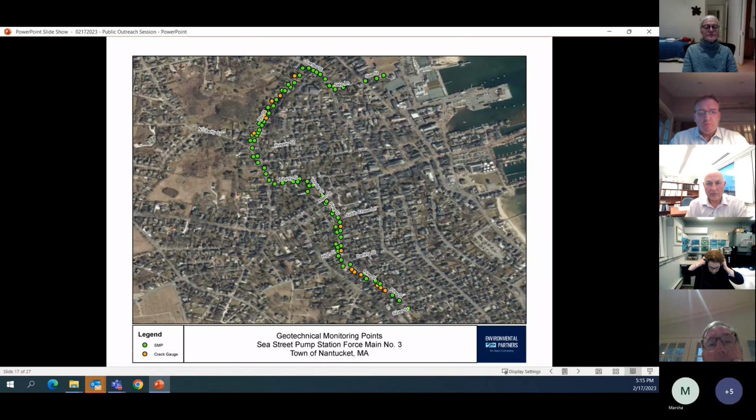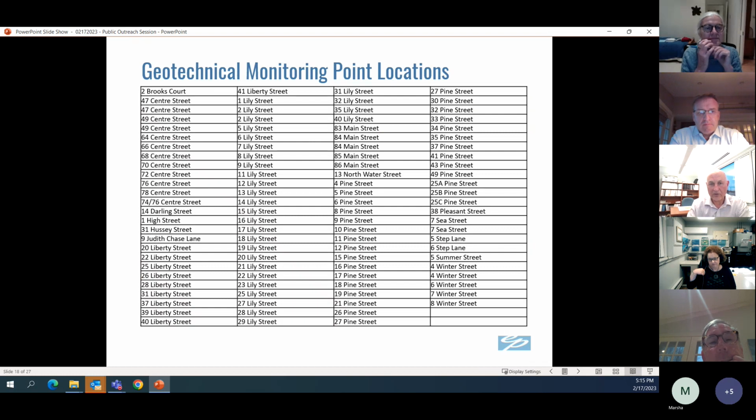This is the extent of the geotechnical instrumentation installation, from the C Street pump station all the way up through the residential neighborhood, through Pine and Pleasant Street, and that's where it really stops. Here's a summary of the locations where these have been installed. So, for instance, on Lily Street, we installed instruments on these structures: 5 Lily, 6, 7, 8, 9, 11, 12, 13, 14, 15, all the way down to 29.